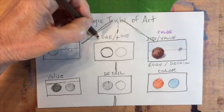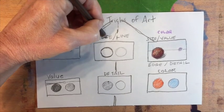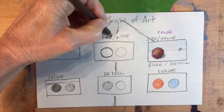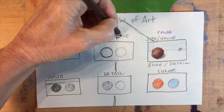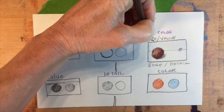So that's just perspective. But these are the ones that I really use a lot in my paintings, and all artists use these. And it's just an easy way for you to remember how simple it can be to create that illusion of depth. So anyway, I hope you enjoyed this little mini lesson here.